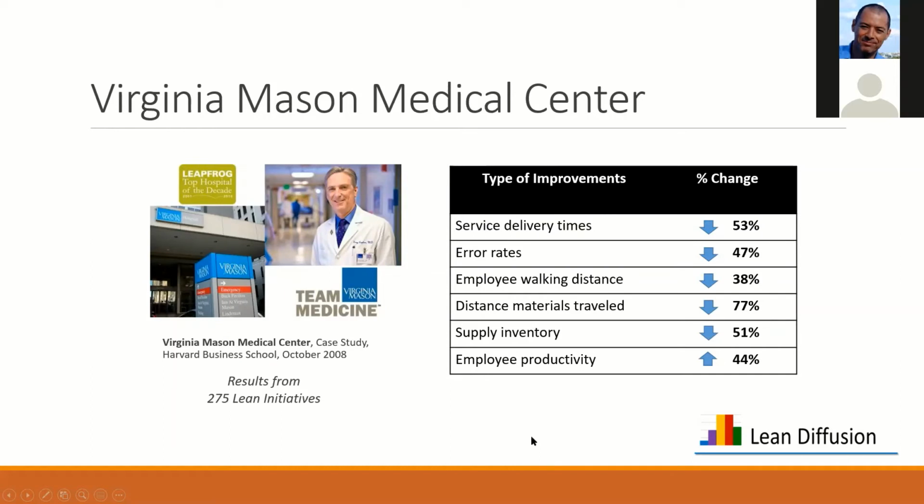Employee walking distance might not seem like a really important metric, but it's a productivity metric that means that if I'm not walking in the hospital as a nurse or someone who's drawing blood or a physician, then I can see patients. And so they've been able to dramatically improve productivity because they're not wasting time having people walking around. You can see that the distance materials travel has decreased significantly, as has supply inventory, and employee productivity has gone up significantly. The other thing that happened was because they became such a safe hospital, their malpractice insurance continued to go down.